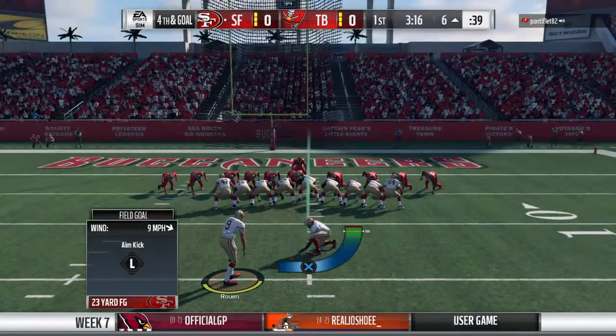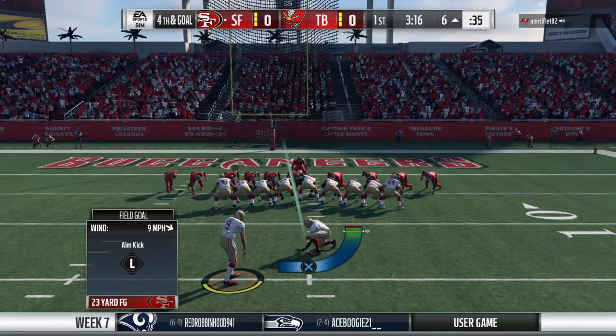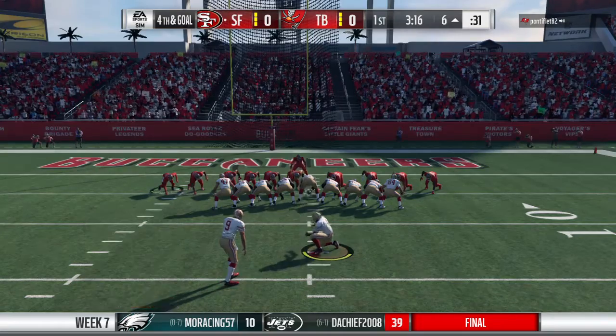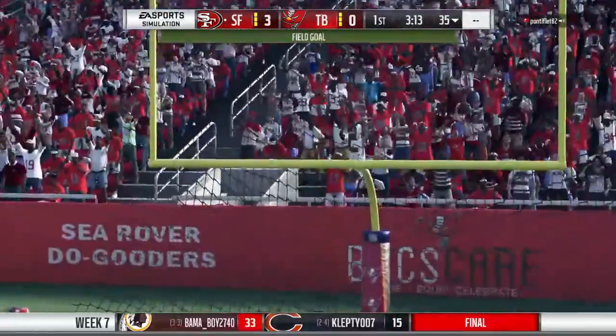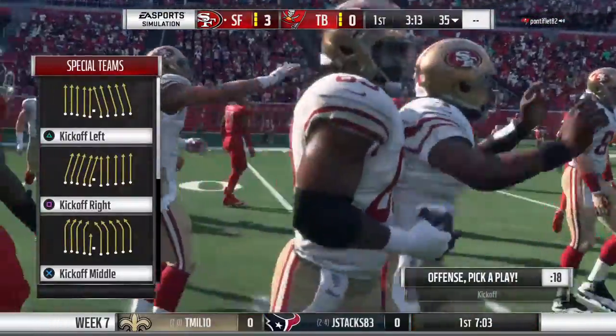On 4th down, Kyle Shanahan will send out the field goal unit. From the right hash here, should be an easy one. And his kick is right there. It's good. And the 49ers take a 3-0 lead.